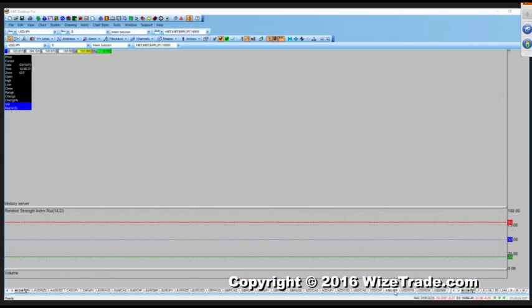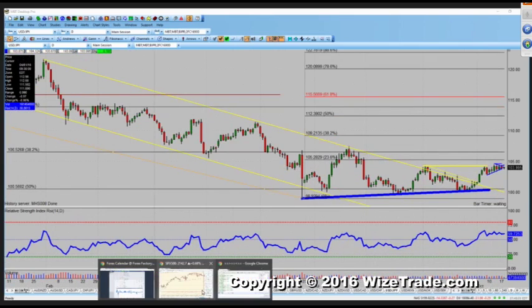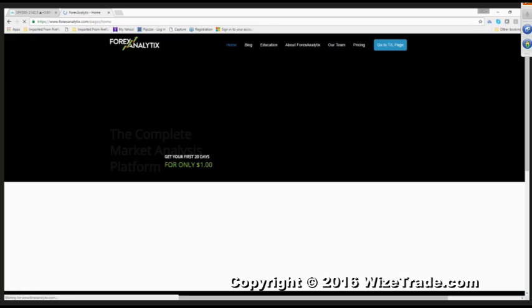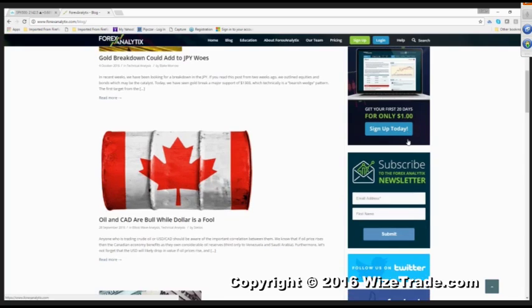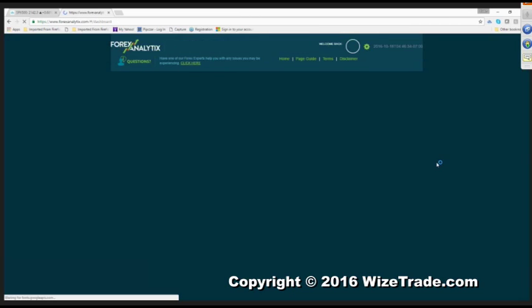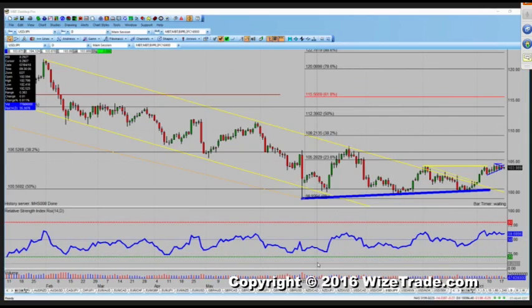All right, let's go on over to the yen. I'm also long the dollar yen. If you do not know why I'm long the dollar yen, I'm going to take you over to Forex Analytics. Let's go over to the homepage, blog. Is the dollar yen at risk of a rally? Here, you guys, I'll put that in the chat box. Read that blog, and if you don't know why I'm long the dollar yen, that should give you a good explanation of why I've been bullish.